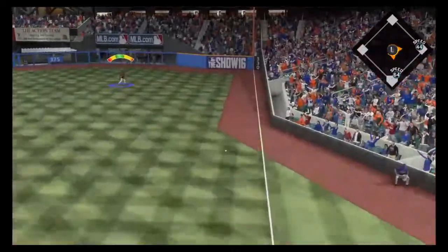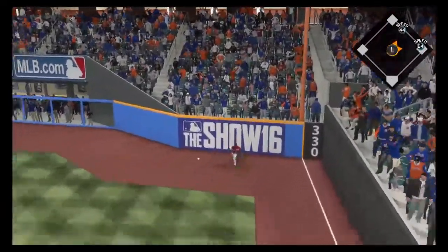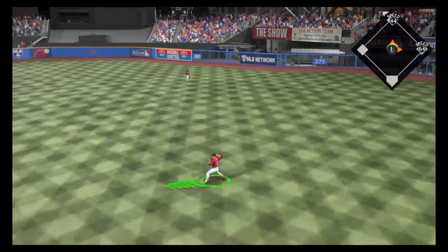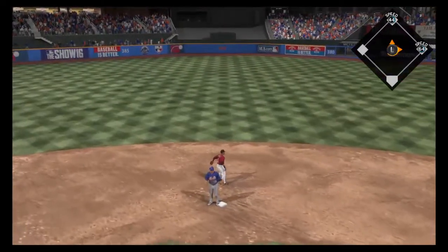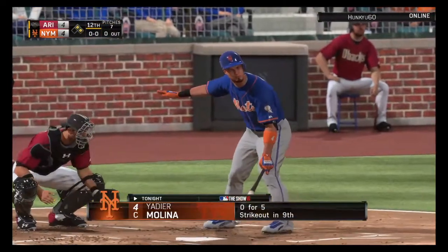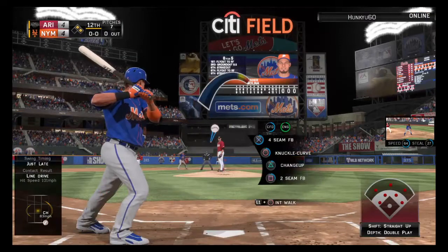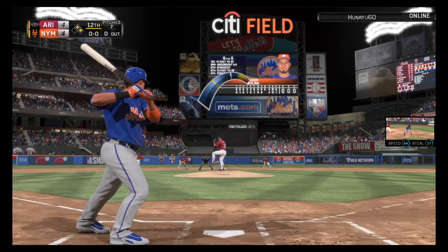A late swing here as this is hit hard to the right side. Oh, and this is past him down the line. A fair ball. Throw comes into the infield, and the winning run moves up to second now with nobody out. Yadier Molina digs in. He was sat down on strikes in his last at-bat. Well, at the very least, he went down hacking.